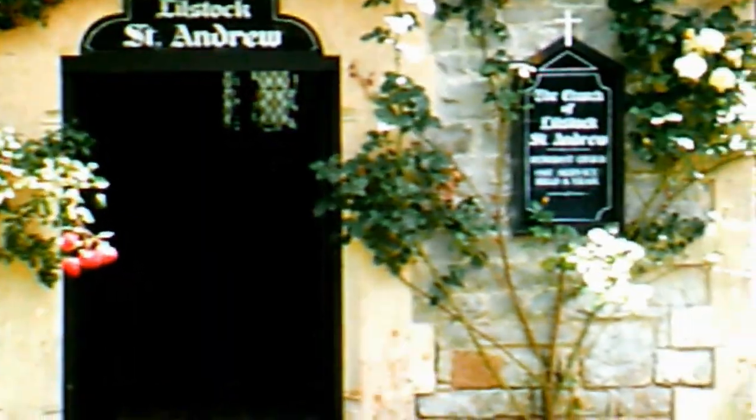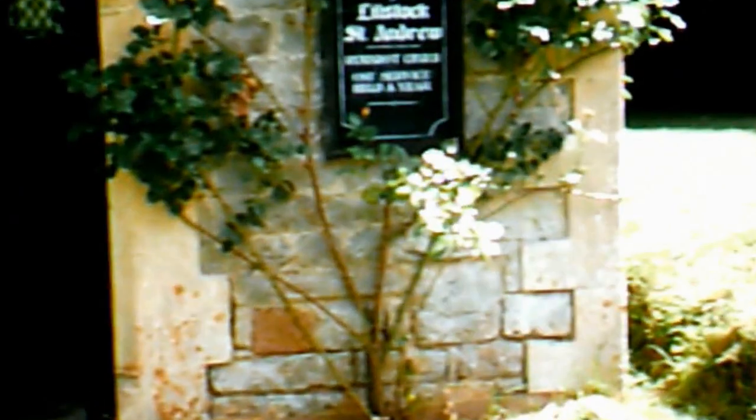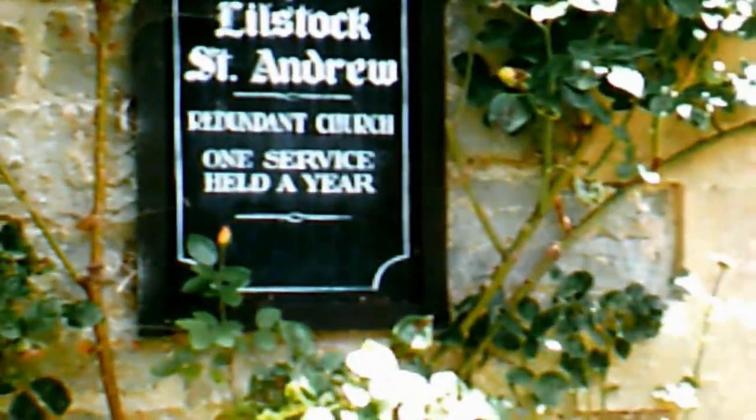Right, I'm just going to quickly do inside St Andrew's, just in case someone comes. You can never talk properly. I found it was open. I'll go round the outside with the video in a minute. Apparently, it's the Church of Lilstock, St Andrew, a redundant church. It holds one service a year, but it is loved, you can tell.